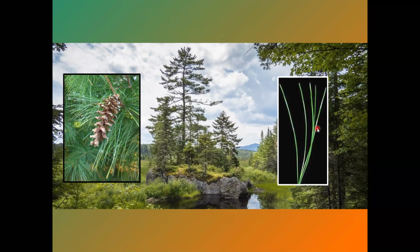An easy way to remember that it's a white pine is white has 5 letters and white pines have 5 needles per bunch. You can spell it out. W-H-I-T-E. Evergreens also produce cones.